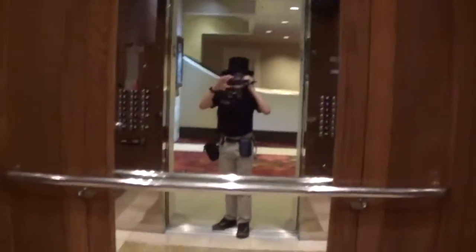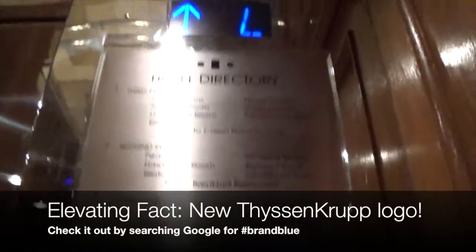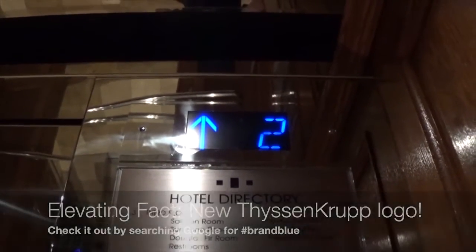Nice circular lanterns, very nice cab. I love these wooden walls, and of course, the mirror. Let's go up to 16. ThyssenKrupp VR fixtures, and ooh, low placement of the TKE logo. Aw, no beeper buzz.